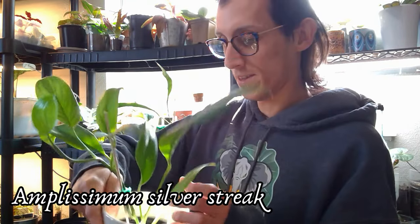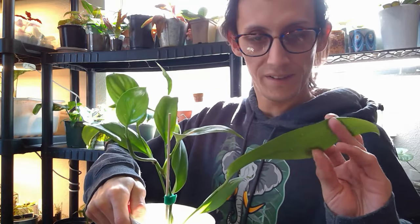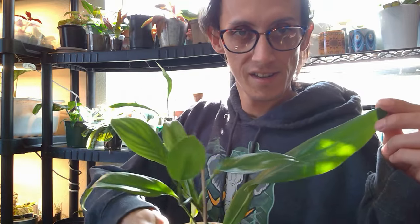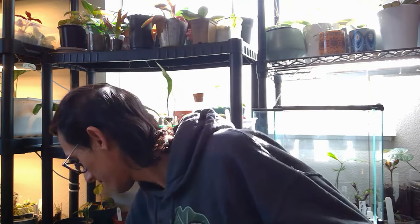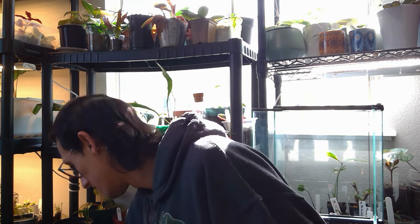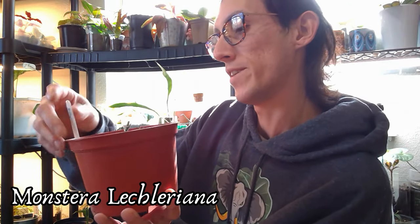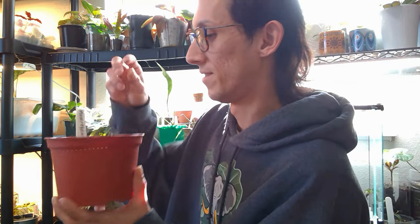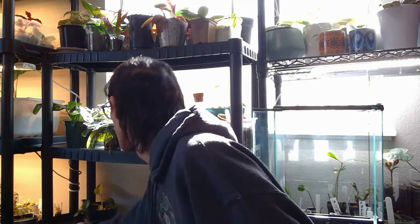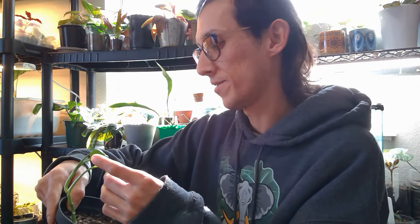Well, this is one of my new favorites. This is the Aglaonema, I think this one's the Silver Streak. Super pretty. As you can see, it's really leggy, so I just need to propagate this one, and then we'll get to that. Here's some soil. Fortunately, these plants didn't make it. And this is the Monstera lechleriana. I'm glad it's still alive. It's got water and everything. Poor golden pothos.